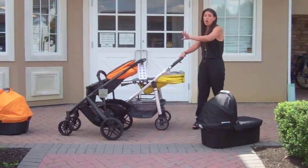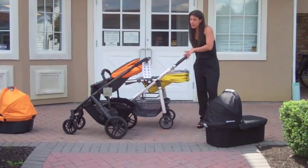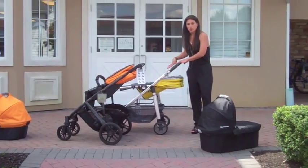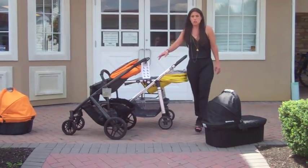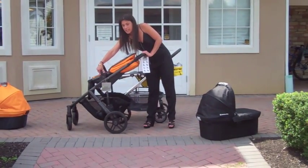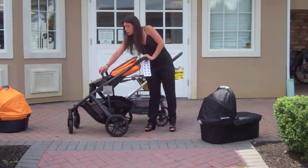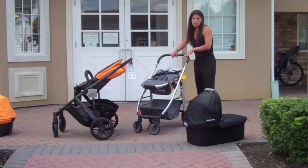And all of them have the car seat adaptability, but if you use UppaBaby's car seat at this time, it does not require an adapter on the Cruz. In addition, the Cruz does not include the bumper bar. So the bumper bar that you see on the Vista here, just opens and closes to help get the child in and out. You can purchase a bumper bar with your Cruz, but it's purchased separately, so it's a separate piece.